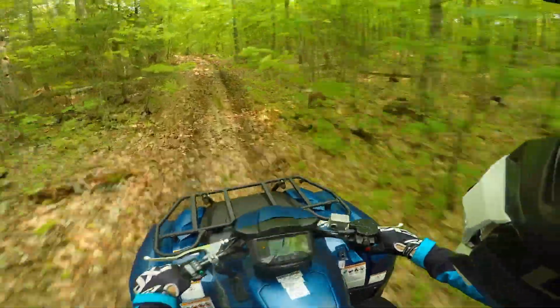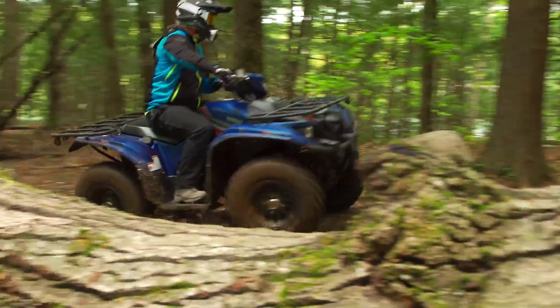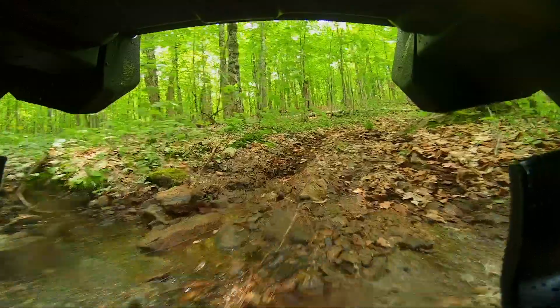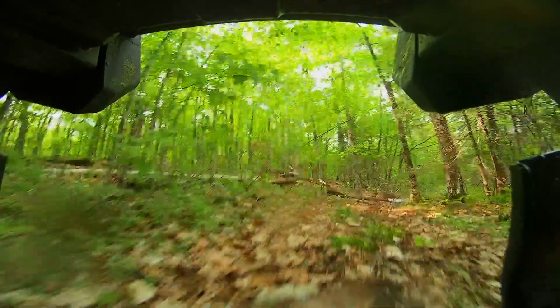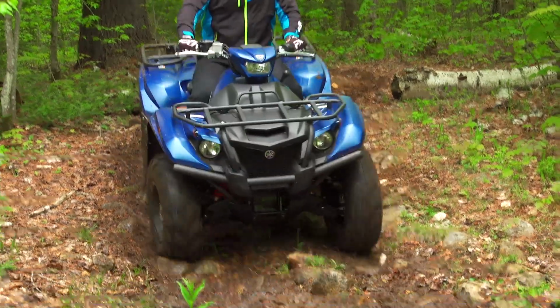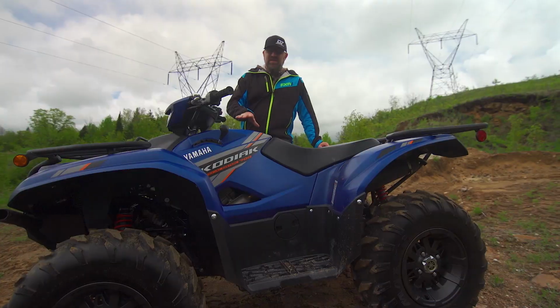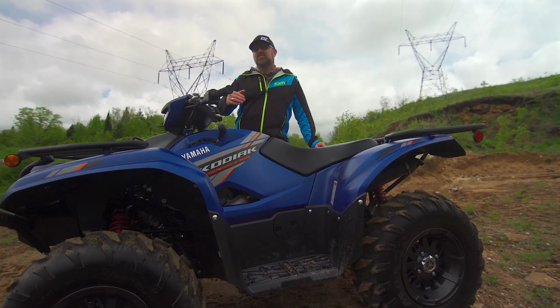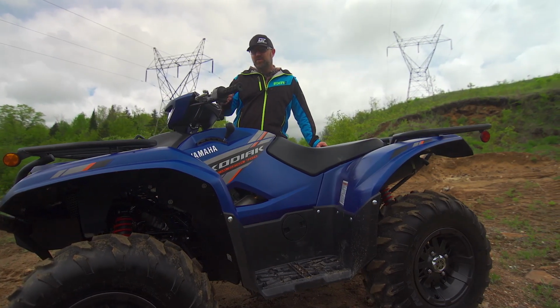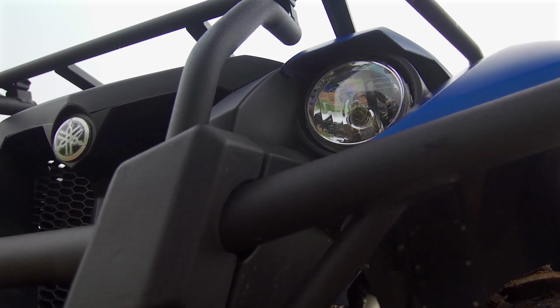Just to be clear, everyone here at Dirt Tracks loves and has always loved this 700 motor. It has such great character and it's so tough, especially when combined with Yamaha's near bulletproof Ultramatic transmission. This big single loves to chug and has impressive torque at low RPM, but it also revs surprisingly fast and pulls pretty hard at top end as well.